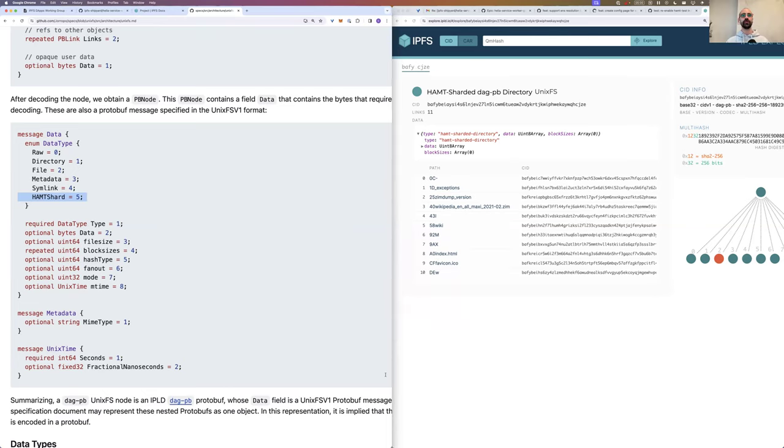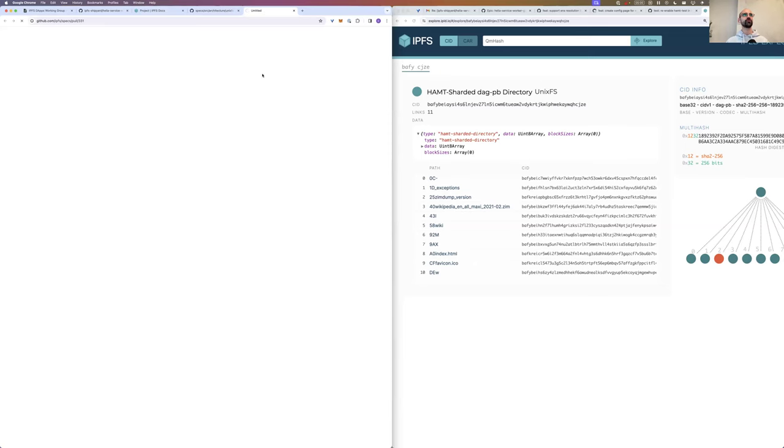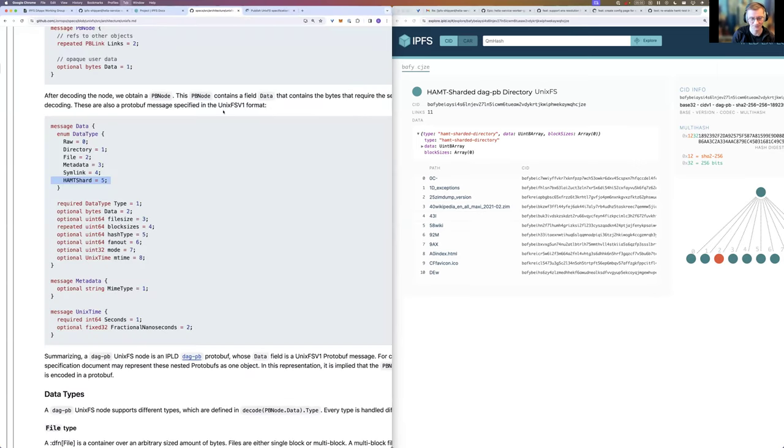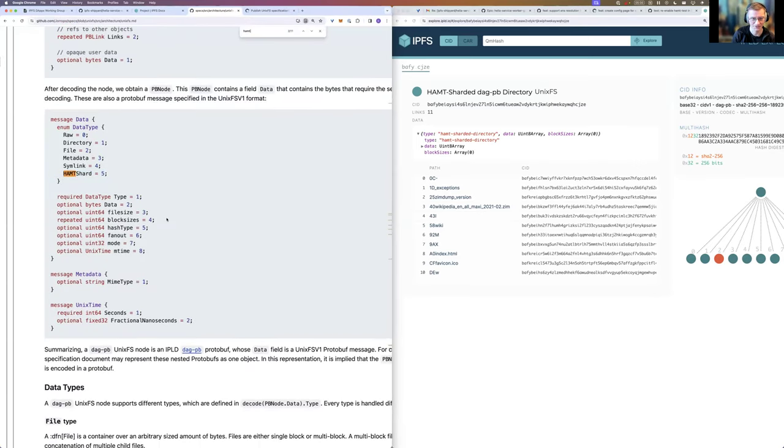I'm already looking at that pull request. Yeah, the one from Joropos. There's a section about hamps. We probably need to refine it to use more humane language.